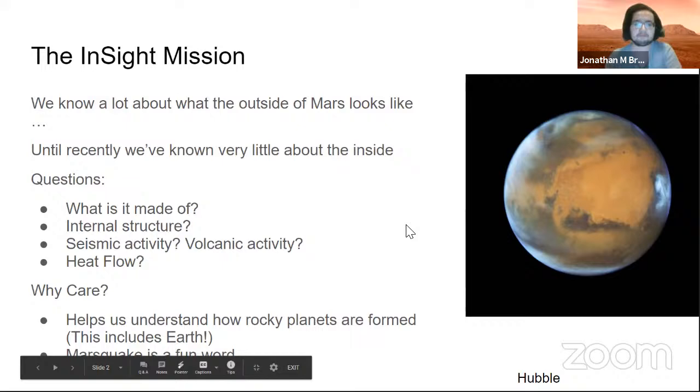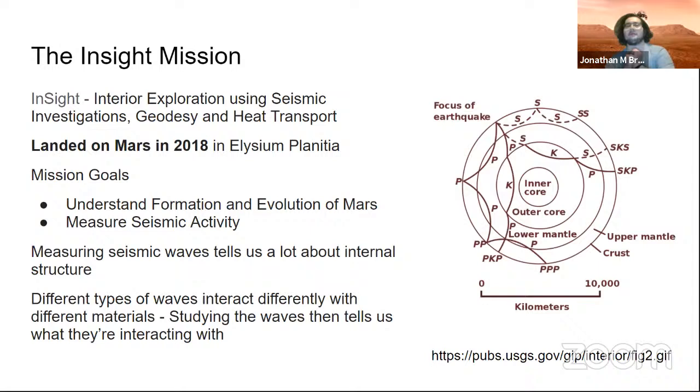All right. InSight stands for Interior Exploration Using Seismic Investigations, Geodesy, and Heat Transport. Essentially what it's doing is two big things. It's looking for earthquakes and tremors, so that's the seismic investigations. And it tried to measure the heat transport by getting an idea of what the internal temperature of Mars is. Doing both of those things will tell us a lot about these two goals, which is to understand the formation and evolution of Mars and its internal structure.